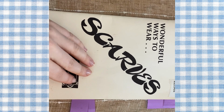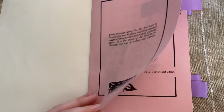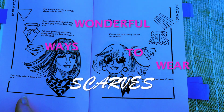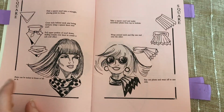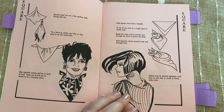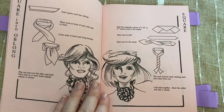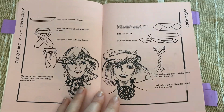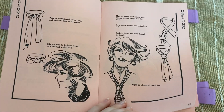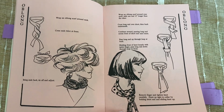until now. I'd forgotten that with the bag of scarves also came a small booklet with a copyright from 1987 called Wonderful Ways to Wear Scarves by the Elgin Accessories Company. It was so interesting to flip through the book and see different ways to wear scarves, and also brought me to the realization that there were different shapes of scarves. I mean, yes, I knew on some level there were different shapes, but I just didn't realize there were so many. Large square, small square, oblong, rectangle, and so on.